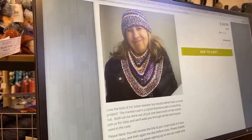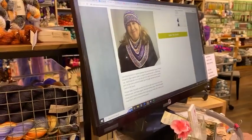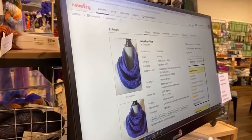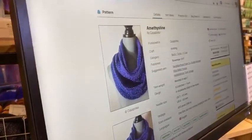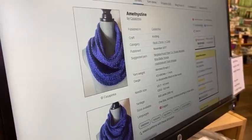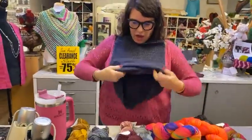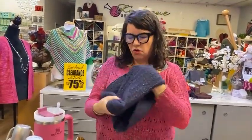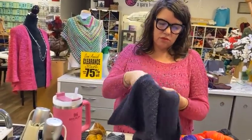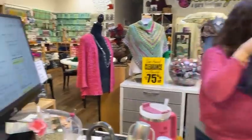All right, we're going to show you a few other amazing patterns that Susan has scoped out for this yarn. This is the one that we showcased earlier. That is Amethystine by Casapinka. Fun and easy funnel neck cowl. It looks funny off, but it just sits so well the way that it ripples. And that used 2 skeins.